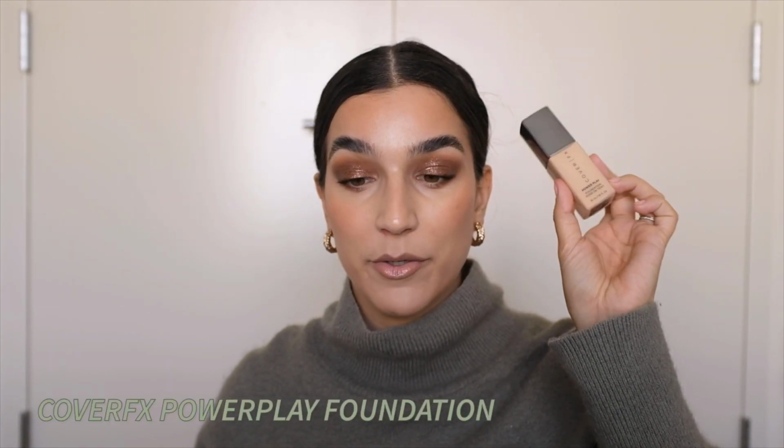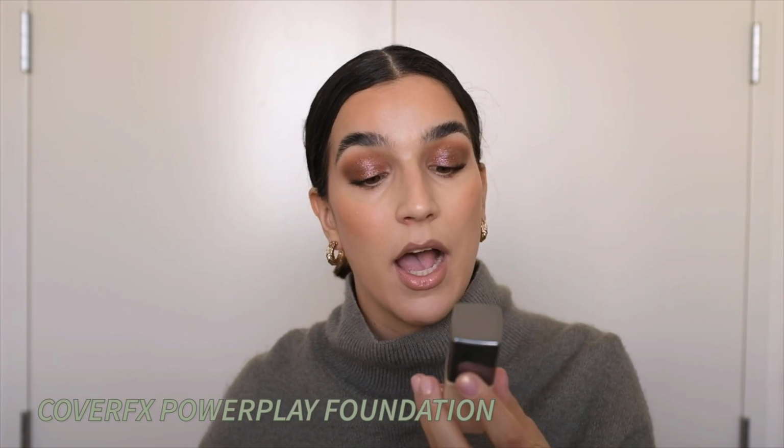Then we have more medium to high coverage. I don't have any high coverage ones that I really love, but these ones are definitely buildable. The first one is the Power Play Foundation from Cover FX, the one I'm using today. Lovely, as all the others, goes on so smoothly on the skin and gives a really nice coverage.